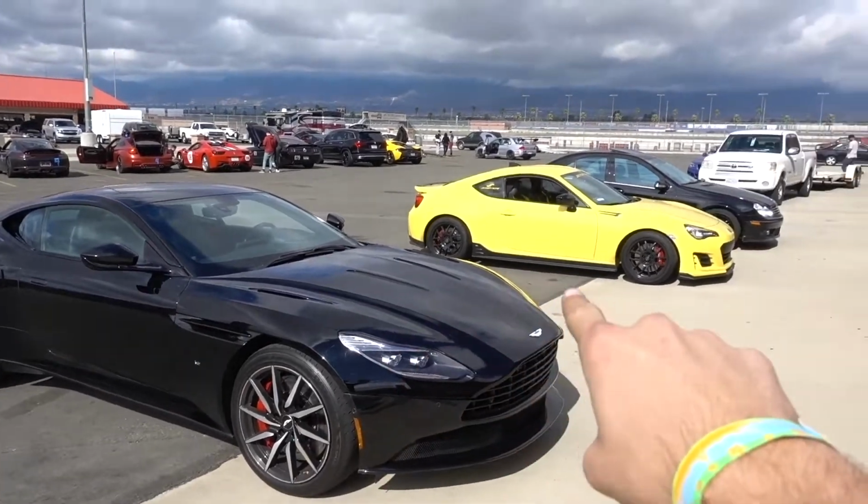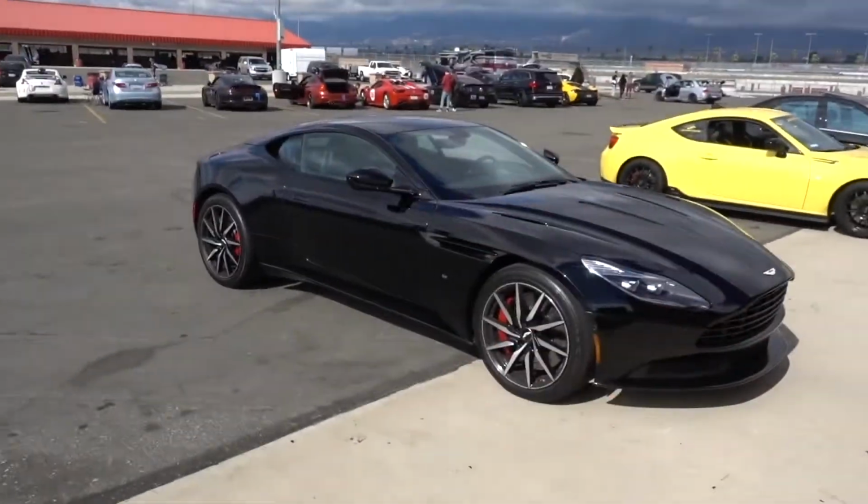Daily driver, weekend car. That's a good setup. So on the track today, we have a 458, a 458 Special, and a 488. There was a lot of Ferrari representation here, not a lot of Lambo representation, but I'm not complaining.